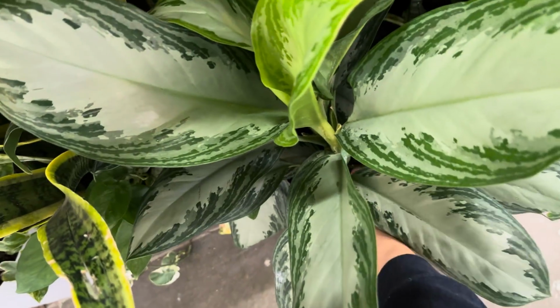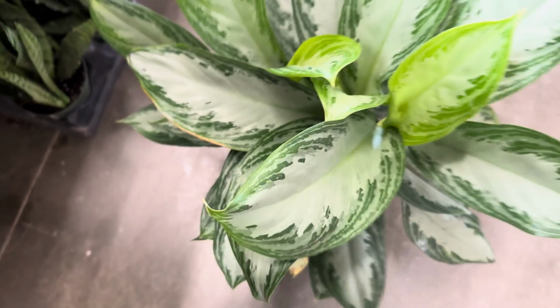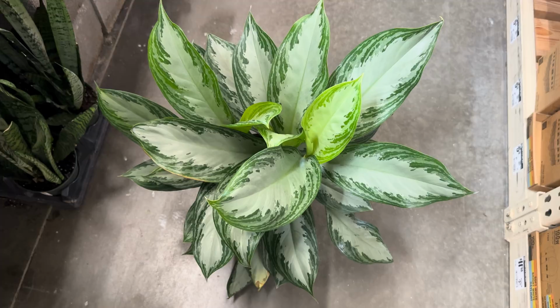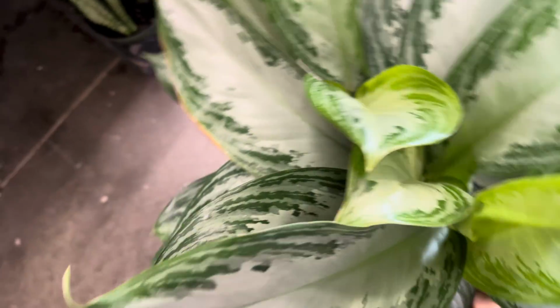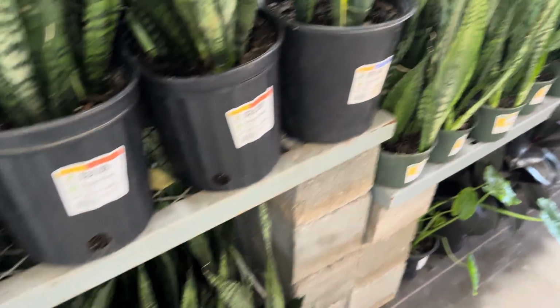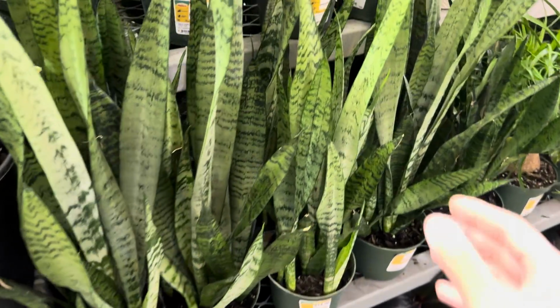So you have to just know what your plant care tips are in order to be able to grow these plants successfully. You can see Aglaonema Silver Bay. This is a large one. I think it's within the $29 range, but it is definitely worth the price considering it is a large plant already. And basically you get an instant gratification because you don't have to wait for that Aglaonema to get to that size.